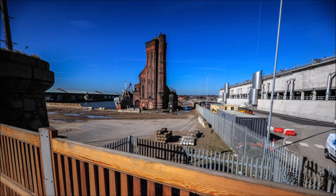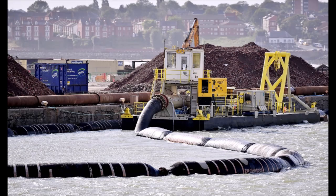Not just the dock itself and trying to get the water out of the dock, there's also the warehouses and the buildings around the site that have been pretty much demolished. Some of these photos, for example, this photo here, is pretty much what they're doing at Bramley Moor Dock right now.